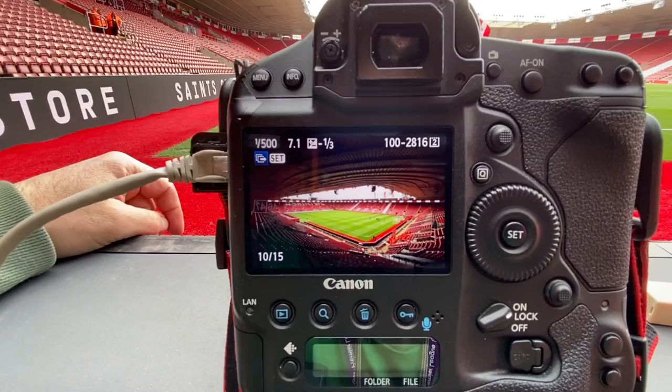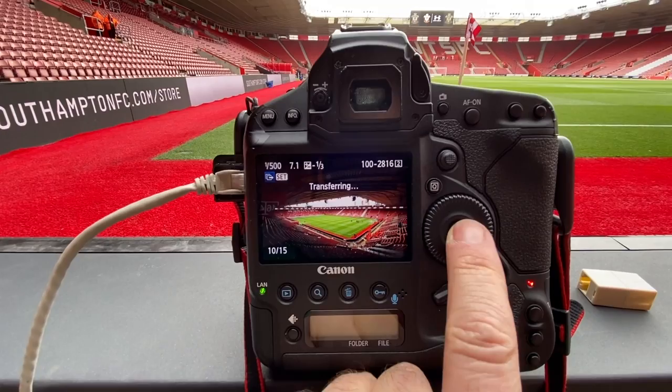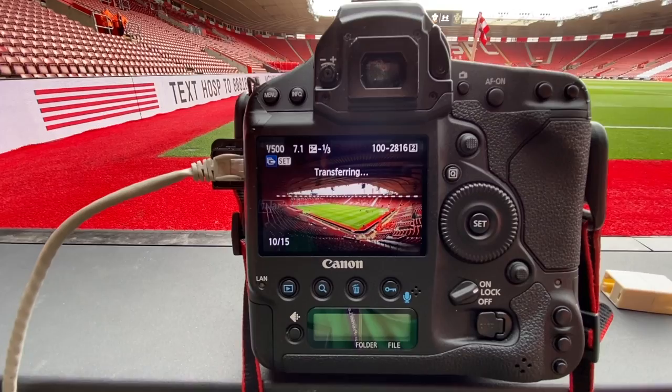So I've just plugged into the wire. I've taken a test frame. We're all connected. We've got the set symbol on the screen there, so we know we're all ready to go. So I'm just going to hit the set button to send it. Let's see how long it takes. So the light's flashing, should flash quicker in a minute. Transferring, there it goes, flashing quick. Just looking for the circle now, and there it is, all sent.